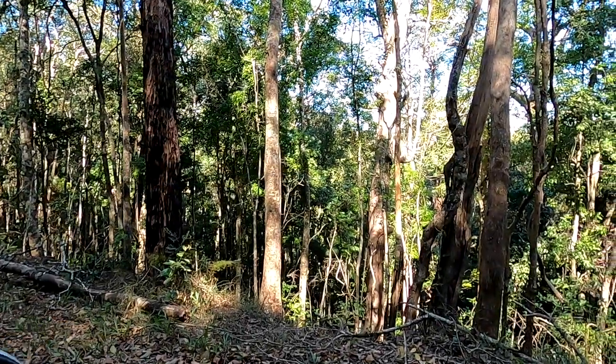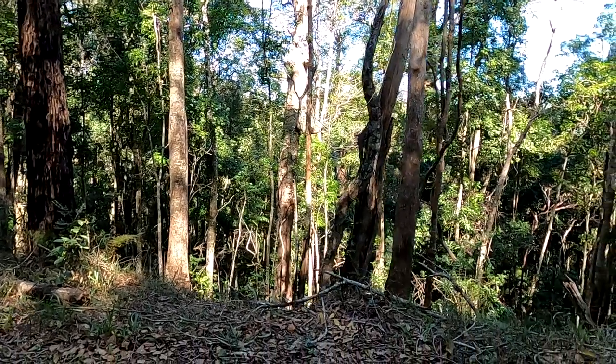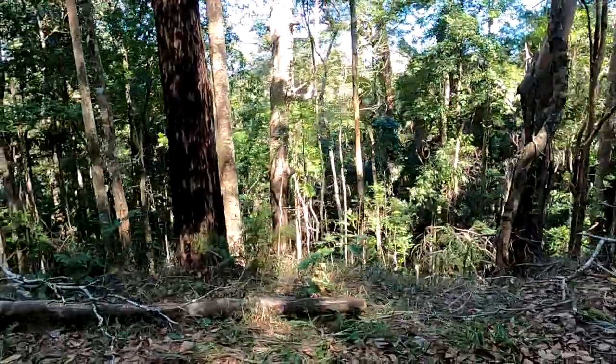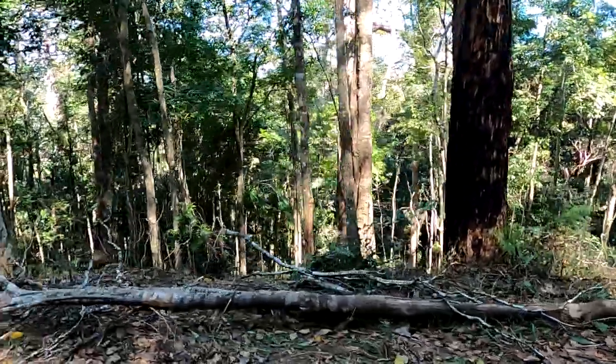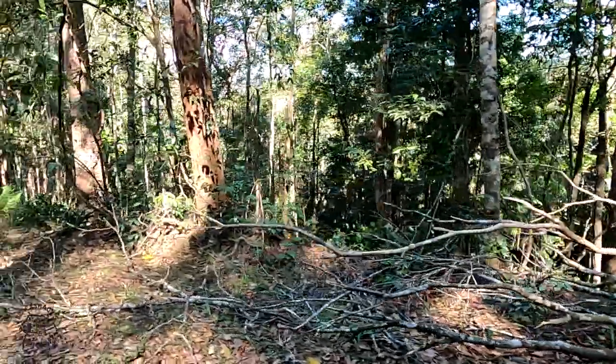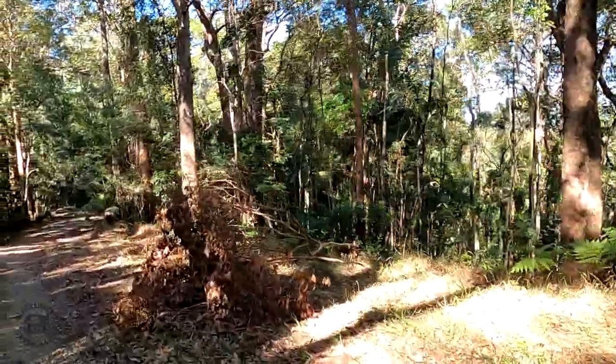Thought I'd just give you a look at what we're driving through. This whole area is pretty much like this. It used to be logging in parts of these forests a long time ago. It's quite a drop off down the side there. Very pleasant driving through here.